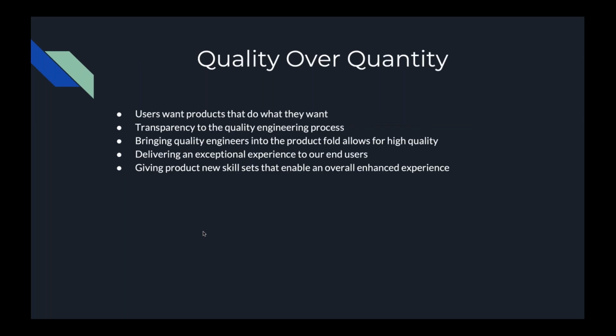So, quality over quantity. This ties back to what I was talking about earlier with the release schedules. Users want products that do what they want. With quality engineering, we focus on whether the functionality is correct. And when you use the application, you become more accustomed to it. If you are putting yourself in the shoes of your end customer, you're figuring out by testing that application what could possibly be down the road that the customer may or may not like.